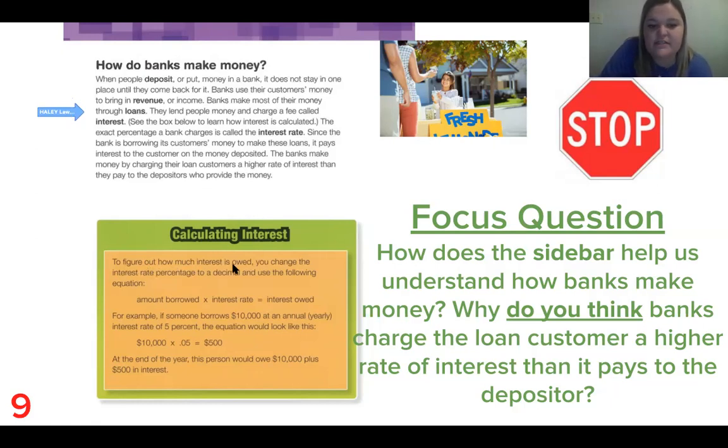To figure out how interest is owed, you change the interest rate percentage to a decimal and use the following equation. So the amount borrowed. We're going to pretend that someone borrows $10,000. Whoa, right? So that's down here. We borrowed $10,000. And every year, at an annual rate, it charges them 5%. So every year I don't pay back that money, I have to pay extra. So they're going to multiply it by this 5%, but they changed it to a decimal. And that equals, oh my goodness, that means every year I don't pay the bank back, I owe them $500 more. That's crazy. So at the end of the year, this person owes $10,000 plus $500 more just for borrowing the money.